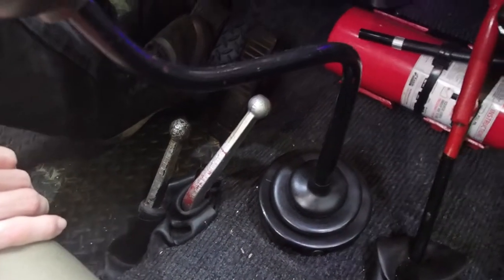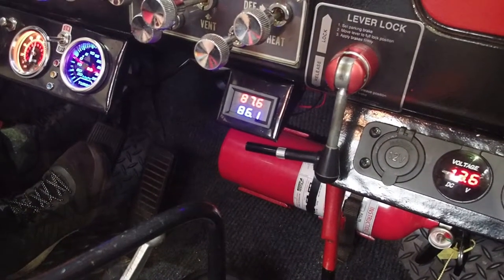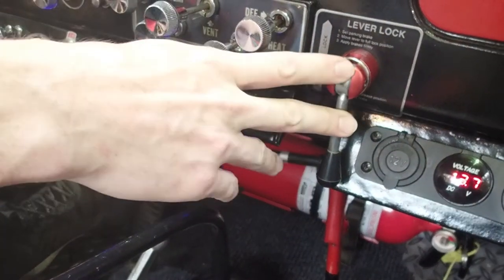And then why does it have what you call the trolley brake and the little lever lock brake? This brake, I believe, was added as part of the fire truck mod.